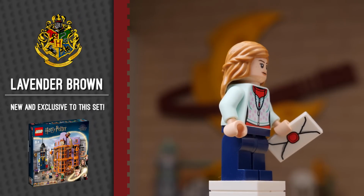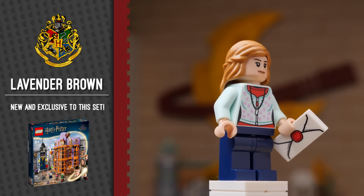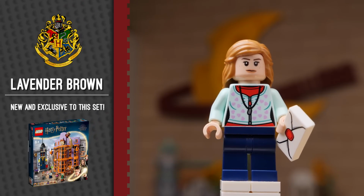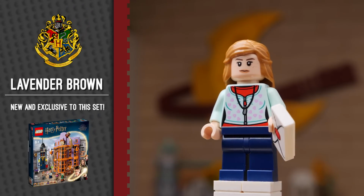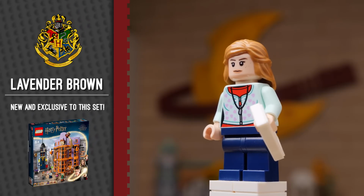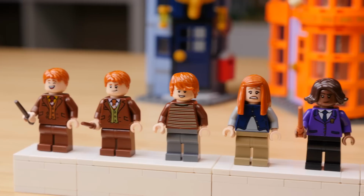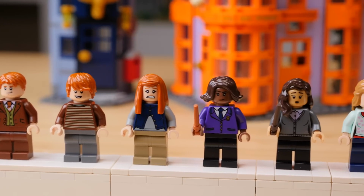And then we also get an updated version of Lavender Brown. I don't think this makes for a very convincing Lavender myself. I feel like both the hair and the face print are off. And of course they're just recycled from other themes, nothing new was developed, but the torso is new, and I think that's fitting for Lavender. A pretty good range of figures here, and I'm glad we're getting some new ones.